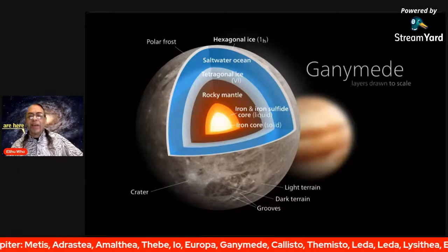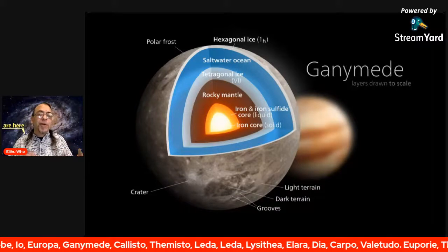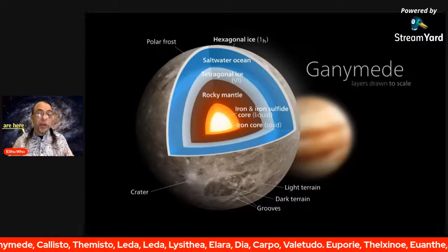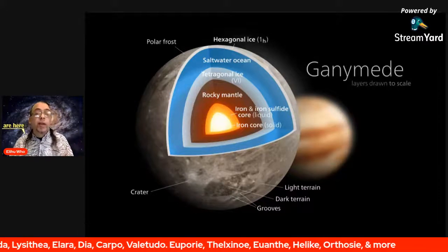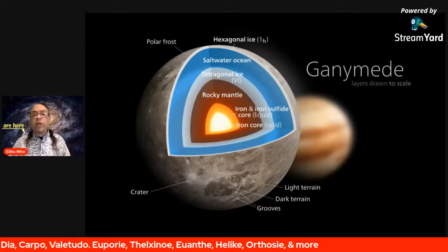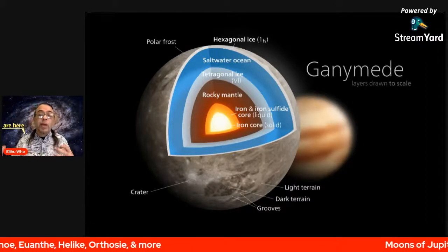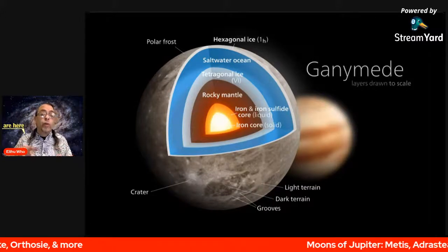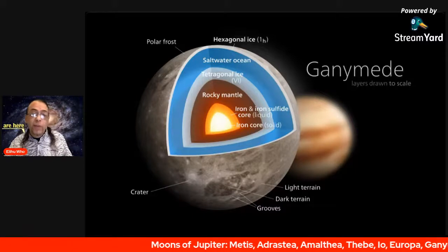Ganymede, the inside of Ganymede. Spacecraft images of Ganymede basically show the moon has a complex geological history. Ganymede's surface is a mixture of two types of terrain. 40% of the surface is covered by a highly cratered dark region, and the remaining 60% is covered by a light grooved terrain, which forms intricate patterns all across the surface of the moon.